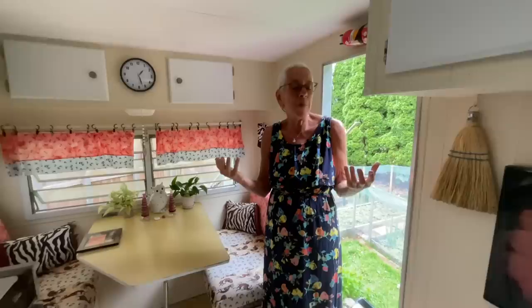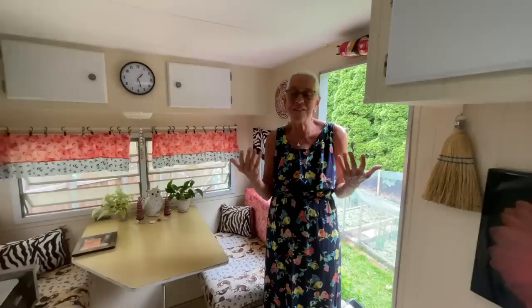I just like a collection of things I love. Doesn't matter what color they are, what style they are. I just like to decorate with things that I love. So I didn't want that restriction. So I took all the pink and white out and I just made it my own.